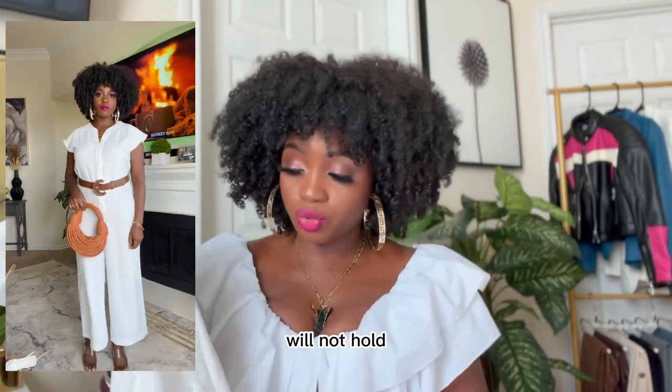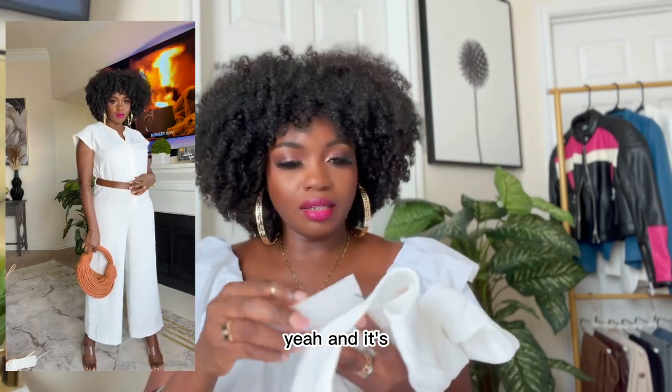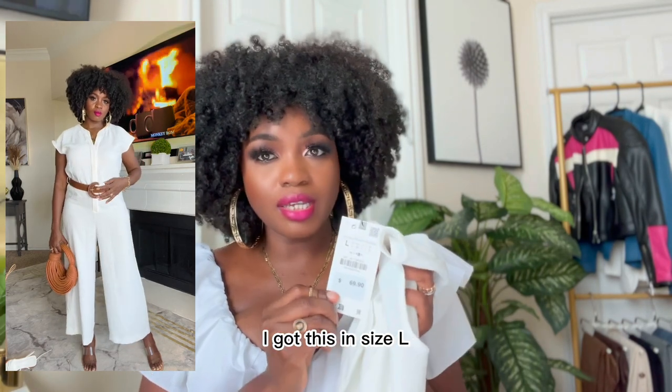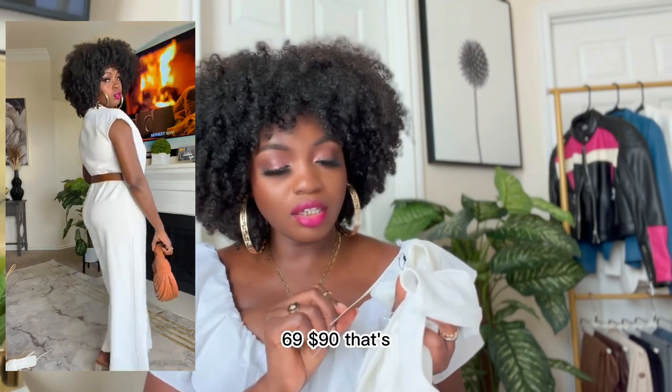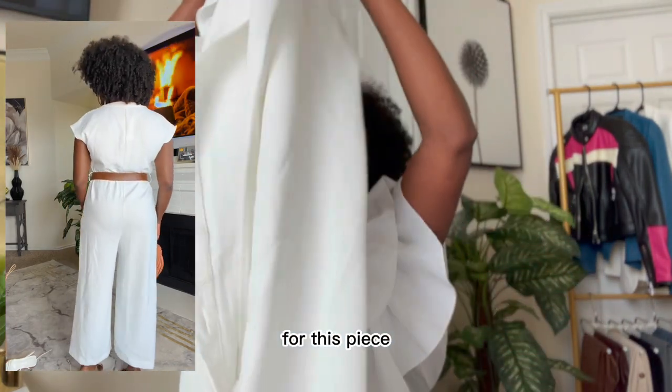The material will not hold dirt too long. It's like a crepe material or something, yeah. And it's good for the summer, the spring. And this, I got this in size L, and this is $69.90. That's close to $70 for this piece.